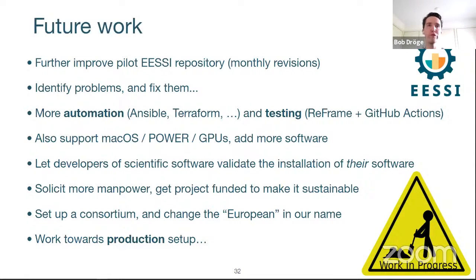So to conclude, some future work that we are currently working on or start working on in the near future. We of course want to further improve the repository that we have, and we do that by making monthly revisions or sometimes bi-monthly. And we use this to basically test things, identify issues, and then solve those issues in later revisions of the repository. For now, we're mostly focused on adding more automation and more testing.